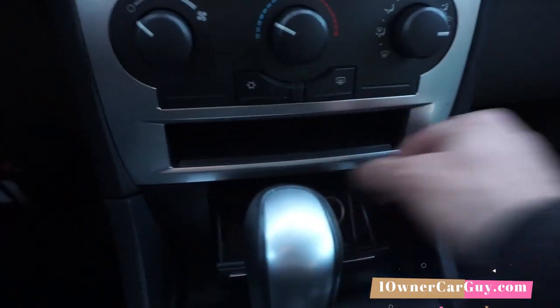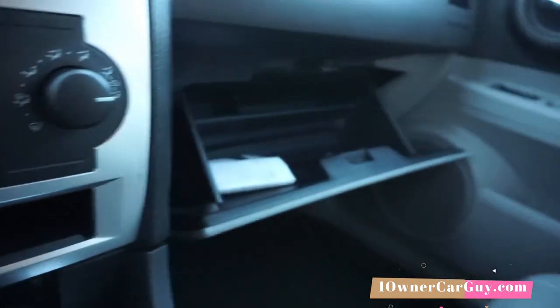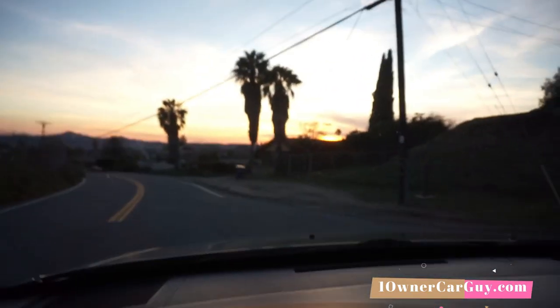It's got all sorts of coin holders even. All this stuff, ashtrays and power. This isn't an ashtray really. It's an AC adapter, I guess. There's your books. All sorts of books. Here's my pop socket that broke. What's that? Oh, Wells Fargo. Somebody's Wells Fargo information. I'll show you all that when we get back. The Mopar powertrain welcome package. Okay, so with that in mind.